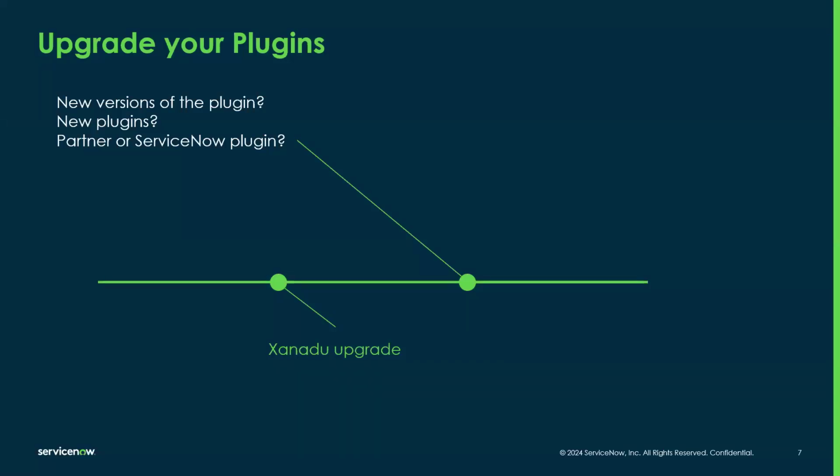But sometimes you also have partner plugins or third-party plugins that you also want to upgrade. Because they usually get early access to Xanadu, and they will make sure that the newest versions of their apps are compatible with Xanadu. So after you upgrade to Xanadu, it also makes sense to upgrade your plugins. And of course, all the steps that we spoke about, testing, to make sure. Of course, the partners and ServiceNow tested those plugins as well, but you want to make sure that they work in your environment as well.